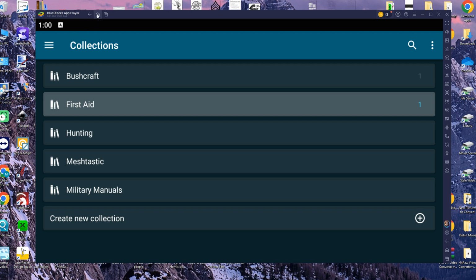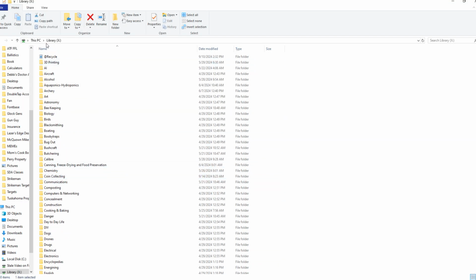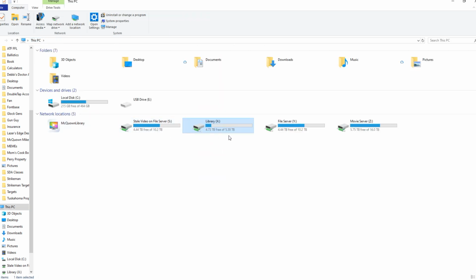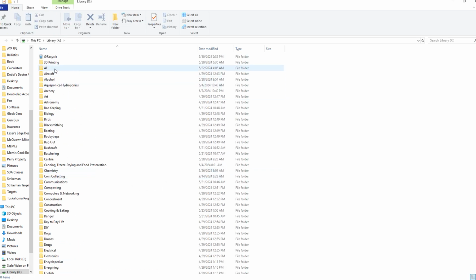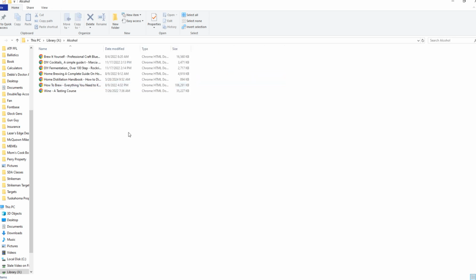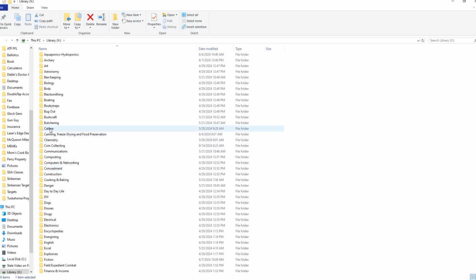So what do I have in my book collection? I will show you from here. This is my library. This is an actual drive that is just over a terabyte of, these are all books. From 3D printing to AI, how to make your own alcohol, beekeeping, biology books, blacksmithing, boating, booby traps, bug out stuff, bushcraft, butchering. Calibre is the online version that I use across my computers for all these books. Coin collecting, communications.